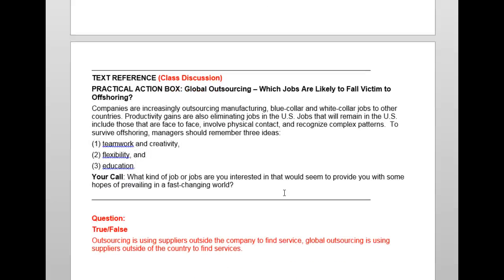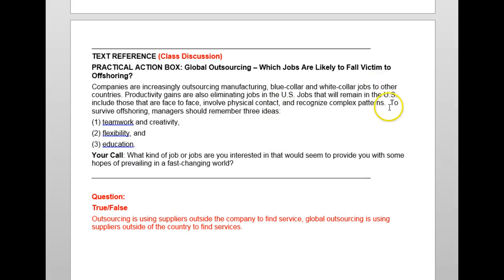We will talk about global outsourcing and which jobs are likely to fall victim to offshoring. Kind of think about that. I think Crawfordsville has experienced some of this. I know Monticello has. So what jobs do you think are safe?